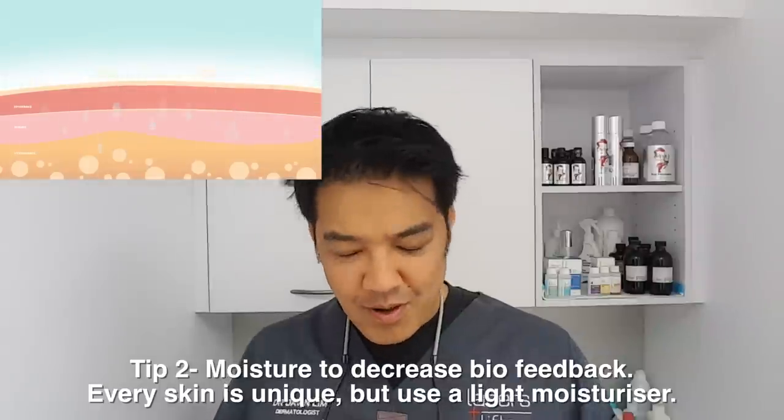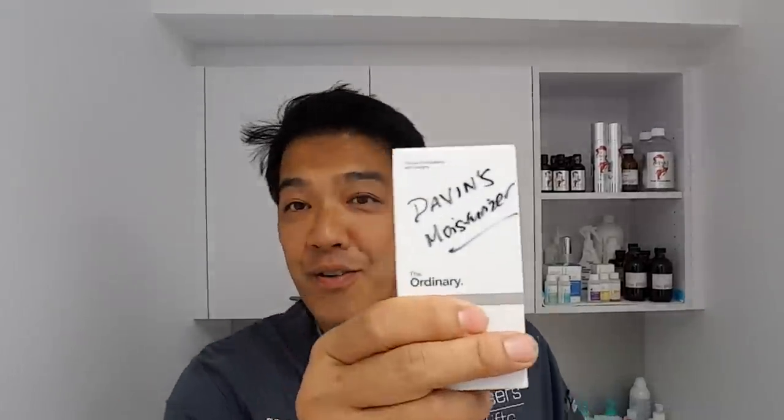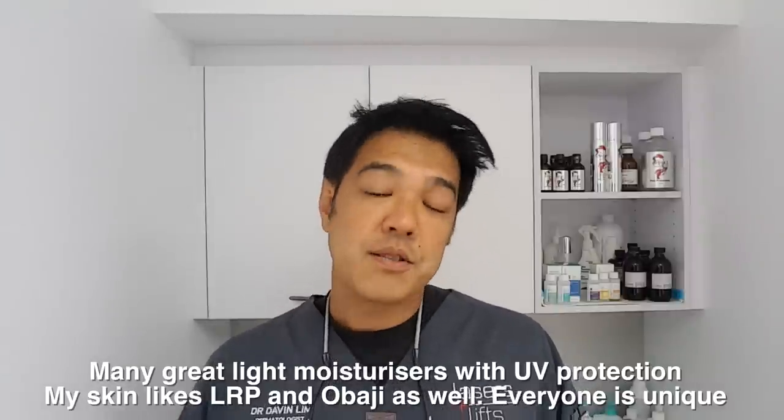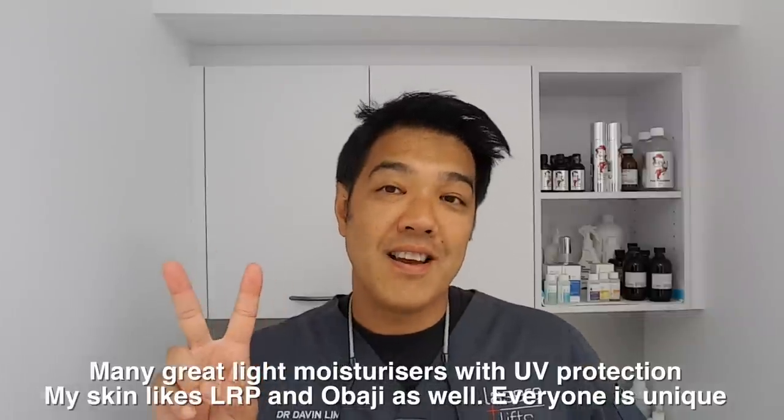So what moisturizer do I use? Well, you know what? I've been using a lot of products from The Ordinary recently. So that is a good moisturizer, a light moisturizer. As you know, I like La Roche-Posay as well, but certainly any light moisturizer will be fine. And you've got to use that twice a day, twice or three times a day. Okay, a light moisturizer. So that's tip number two.